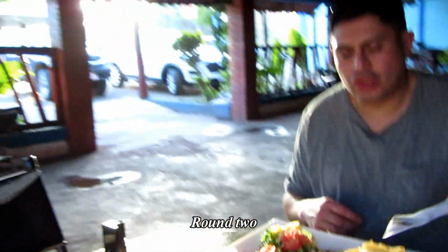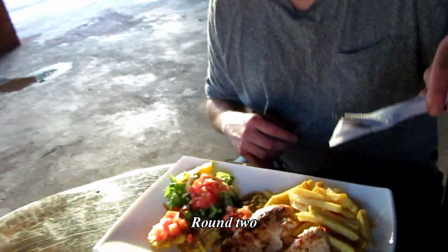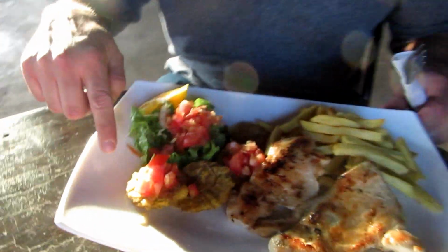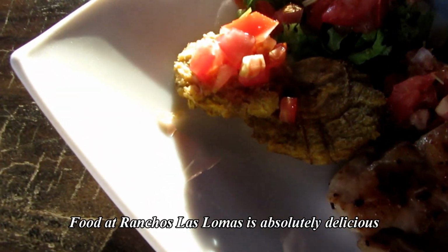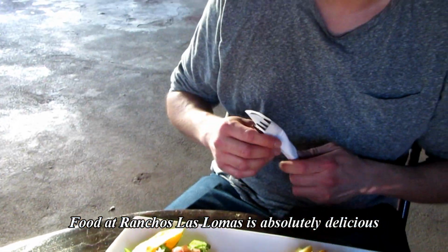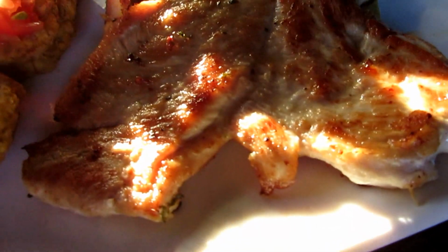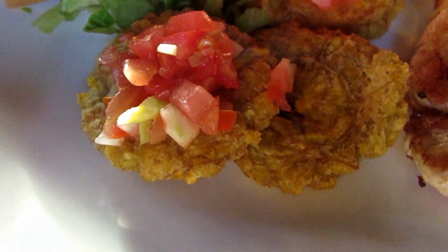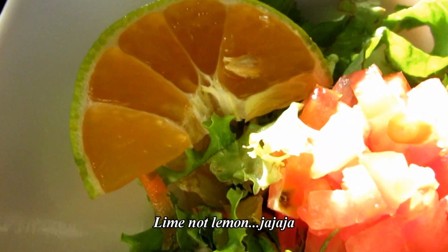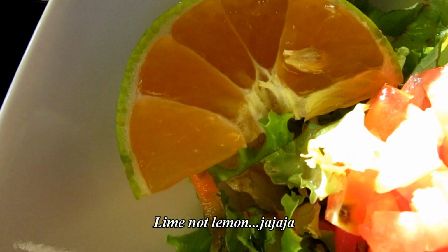So we are at round two. Yeah, this is grilled chicken. Okay. Fries. Gracias. These are fried plantain that's mashed and salad. And I have practically the same thing: grilled chicken, mashed plantain, salad, and once again, this is a beautiful lemon. Amazing. I've never seen lemon that looks like orange.